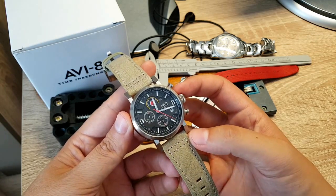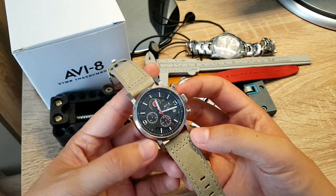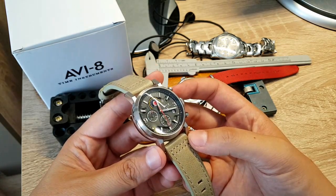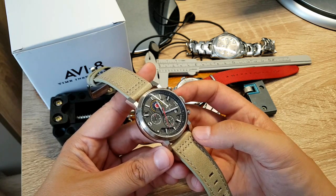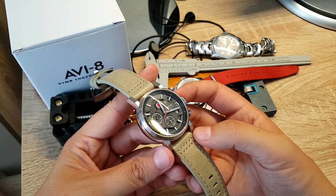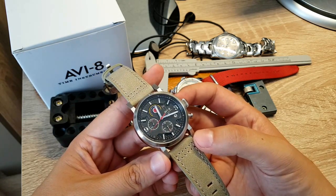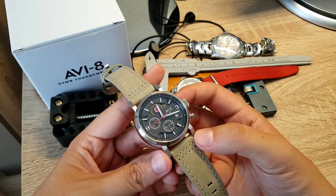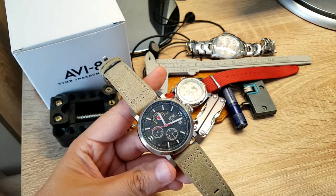But the difference between some micro brands and others that stand out is that some micro brands decide to use Rolex Submariner or IWC homages, pilot watches, but these guys seek inspiration in vintage, old planes, fighter jets, and stuff like that.